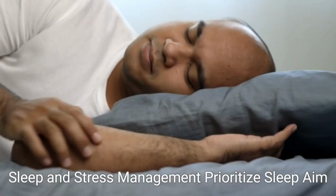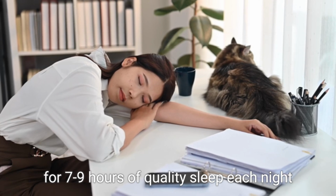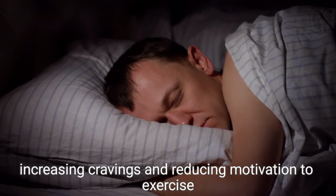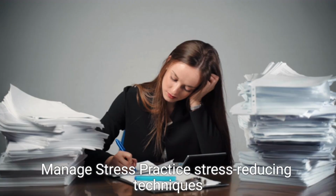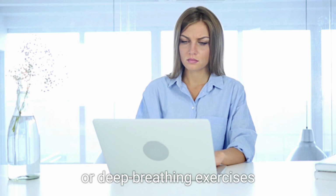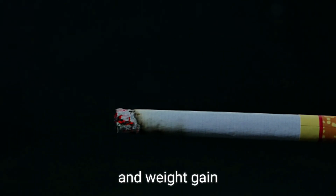Sleep and stress management. Prioritize sleep. Aim for 7 to 9 hours of quality sleep each night. Lack of sleep can disrupt hormones related to hunger, increasing cravings and reducing motivation to exercise. Manage stress. Practice stress-reducing techniques, such as yoga, meditation, or deep breathing exercises. High stress levels can lead to emotional eating and weight gain.